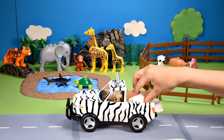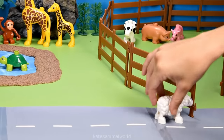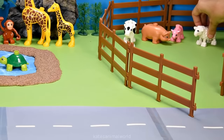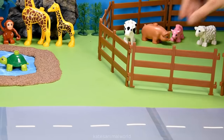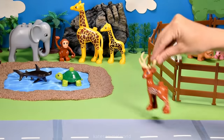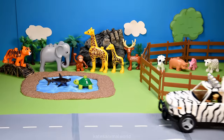Oh, the car's here. Who's that in the back? It's a sheep. Sheep have wool on the outside of their body that is sheared to help make clothing. Don't forget to close the gate. Oh, the car's here. Who's that in the back? It's a reindeer. Reindeers live in Northern America, Europe, and Asia.